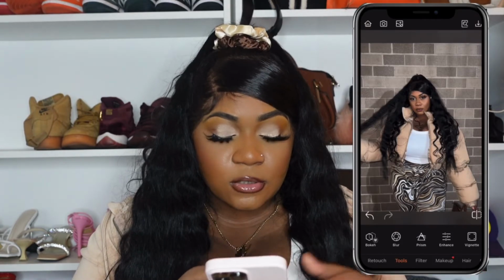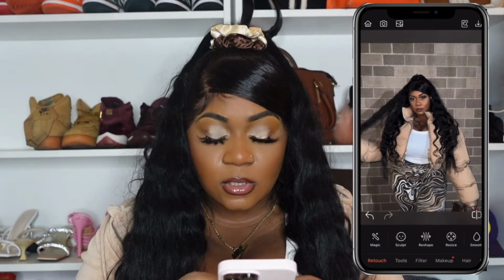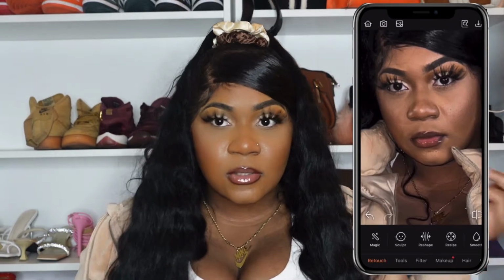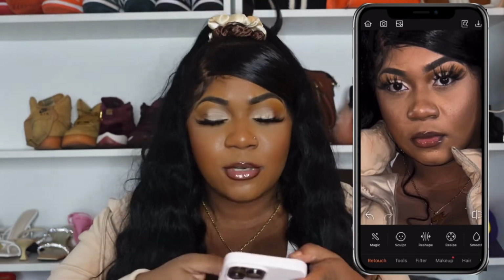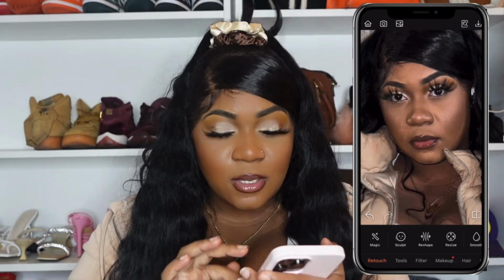Then what I'm going to do next is go to Retouch, and then Smooth. Before I do that, I'm going to zoom in. As you guys can see, I do have texture on my skin. I have large pores or whatever. It's normal.